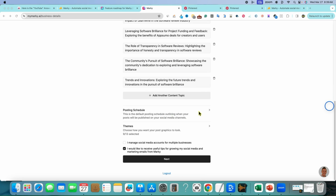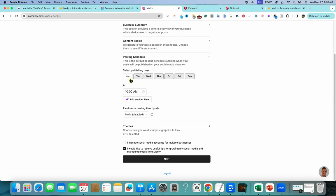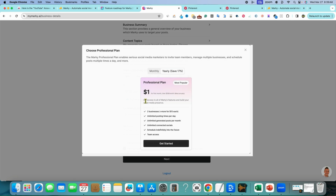We do have a posting schedule right here. I'm going to click on that and see what that looks like. We have Monday. So it's actually Monday through Sunday. If you want to take one off, then you just click it and it becomes unhighlighted. At 10 a.m., add another time. So right now, if you want to post multiple times a day, you would actually just add another time.